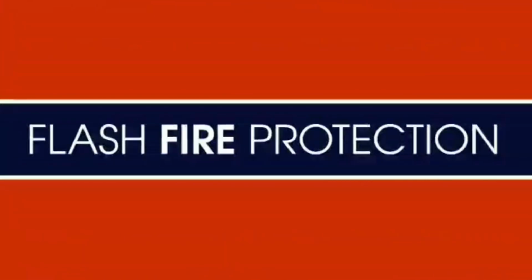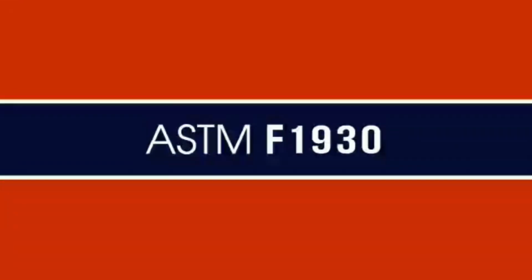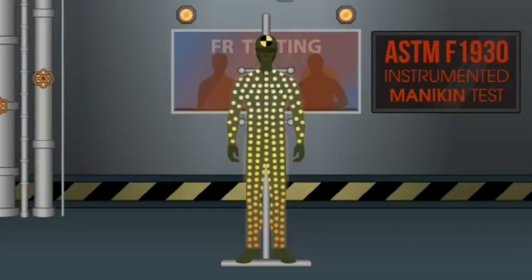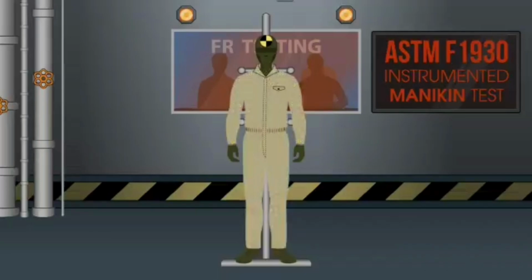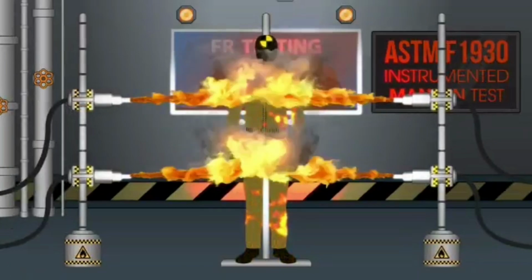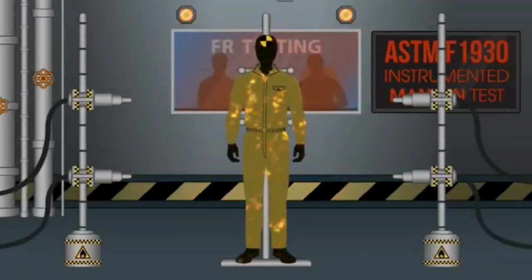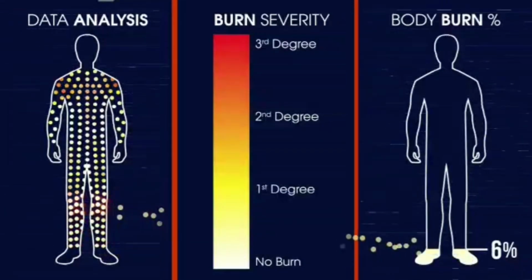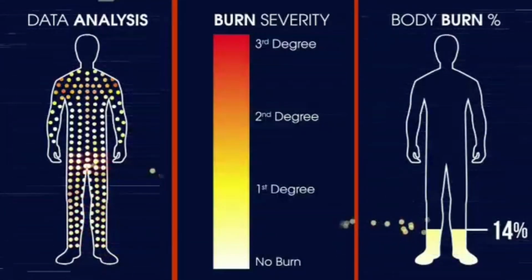performed. For fabrics being used for flash fire protection, the other key test is ASTM F1930, the instrumented mannequin test. In this test, a standardized coverall made from the fabric being tested is placed on a special mannequin with multiple sensors that measure the heat transfer through the fabric. The mannequin is surrounded by burners, set to generate 2 calories of thermal energy, and is exposed for 3 seconds. The sensor data then goes through calculations to determine the estimated area of the body that would have received 2nd or 3rd degree burn injuries.